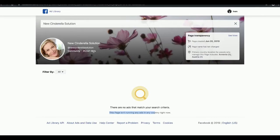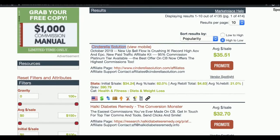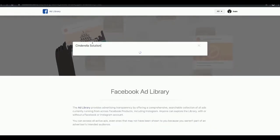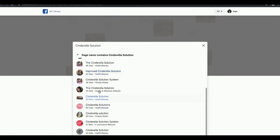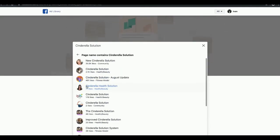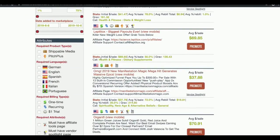So they're not running any ads. So we're going to go back and search for some other products, because you can see it is going to take some time. You're going to search through a lot of these pages to see if they are running ads, and I'm going to go with one that I actually know has ads for this product.